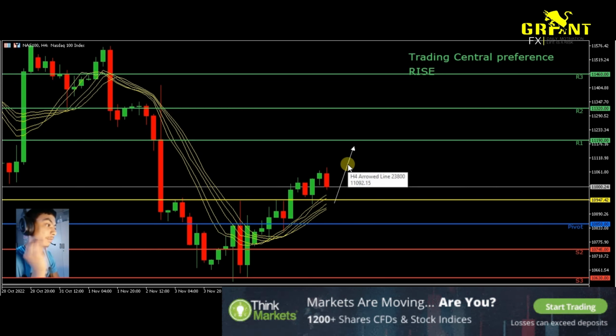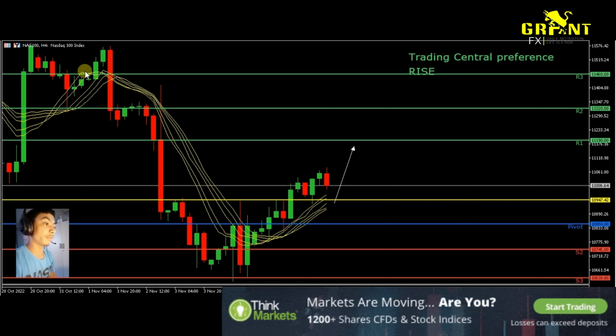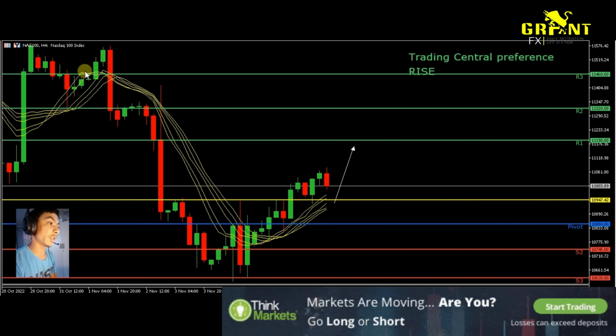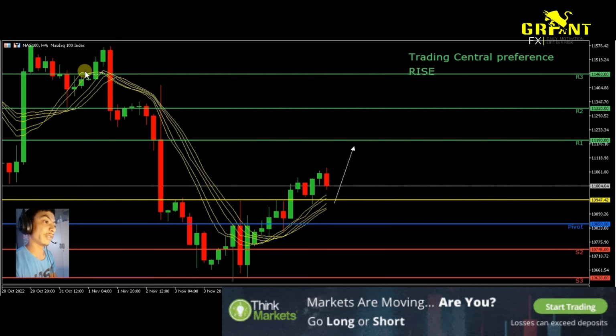I do see markets maybe rising, having nice support by this moving average, but like I said, I do see a trend that's slightly broken for some downside. But we are above a pivot level, which is at 10,850 points on Nasdaq 100. So our first resistance level, and that's our first take profit level, will be around 11,190 points. So that's my outlook for Nasdaq 100.